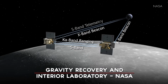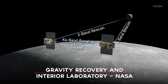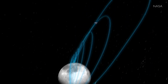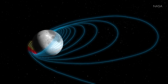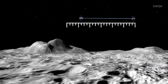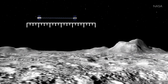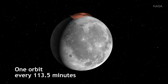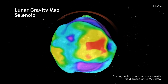Now, the first one that I think is really critical from the United States is something called Grail, Gravity Recovery and Interior Laboratory Mission. Grail was a spacecraft, or actually a pair of spacecraft, whose mission was to map out the lunar gravity field in incredible detail. And the idea behind this spacecraft was that the two co-orbiting spacecraft could determine the distance between themselves to an accuracy of about 1 micron. As that distance between the two spacecraft changed, that indicated that there was a change in the gravity field felt at orbit. And that in turn allowed us to do an incredibly detailed gravity map of the moon.